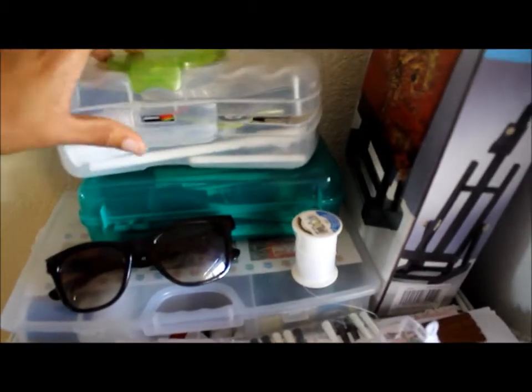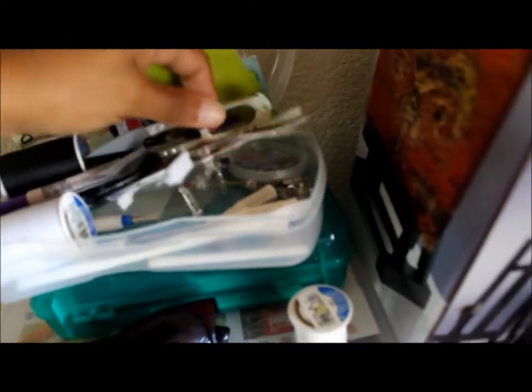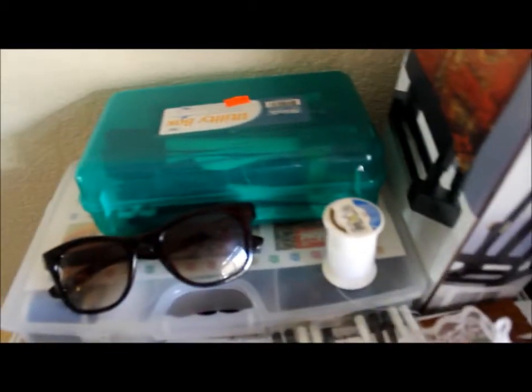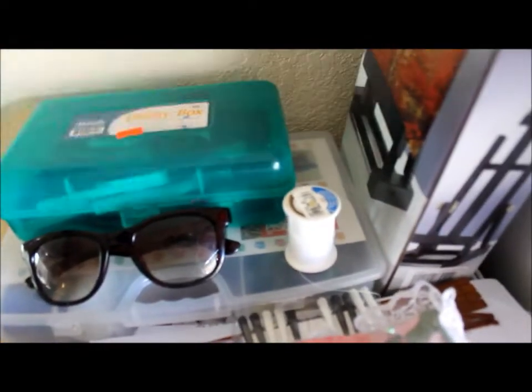Then I have my pin cushion that I made a couple years ago. It's really old. It has like a tear right there. I need to make a new one. Then I have another Notions box with scissors and pins and all kinds of stuff in there. More thread. And then this box has all of my little paint brushes in it. For me and the kids paint. We paint a lot. Like kid pictures, not with the easel kind of pictures.